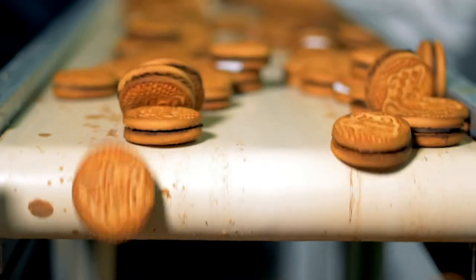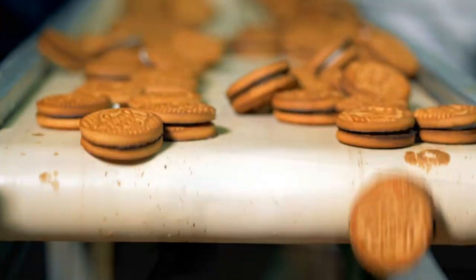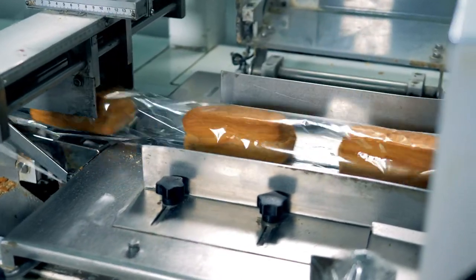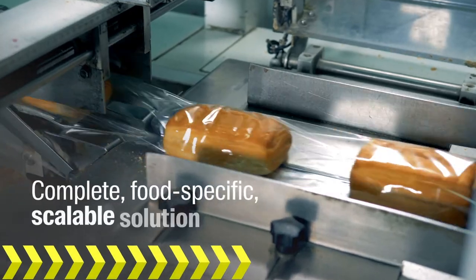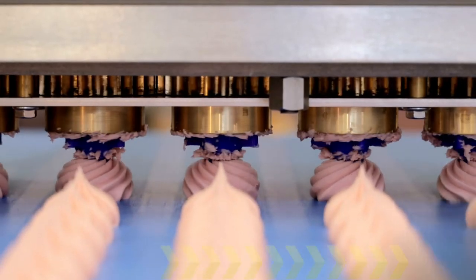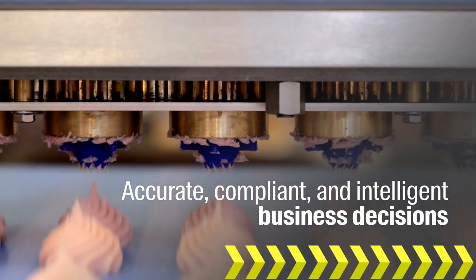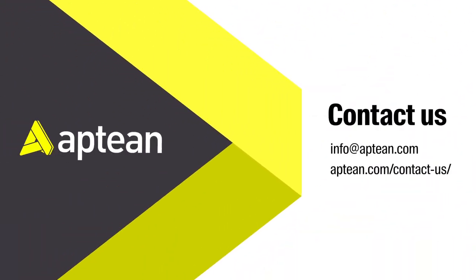In an industry where quality food must be delivered daily, but every day is different, Aptean Food and Beverage ERP provides the complete, food-specific, scalable solution your bakery operation needs to make accurate, compliant, and intelligent business decisions every day. Tackle your bakery business challenges and achieve measurable results with Aptean.